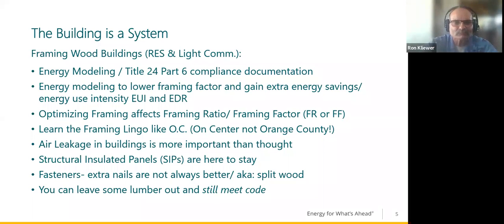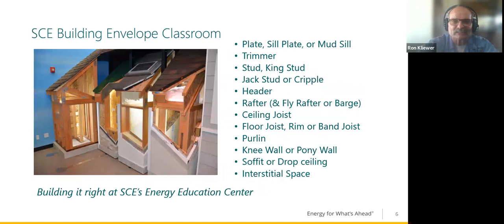And we're also going to talk about structural insulated panels. We used to call them super insulated buildings when we were building that way, and it works really well. In this photo here on the left is a picture of what's at Edison's Energy Education Center in Irwindale. If you ever get a chance to get out there, you got to do it. There's a lot to learn right there.